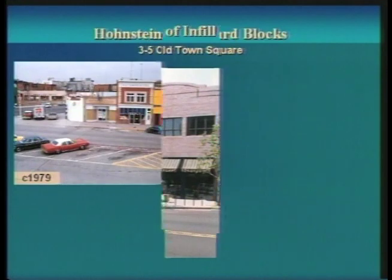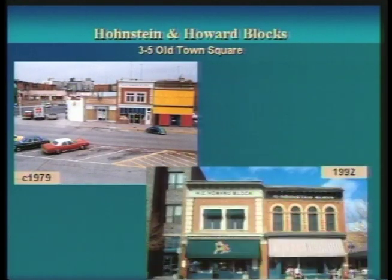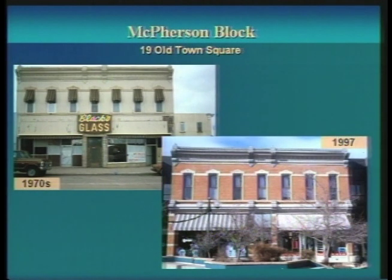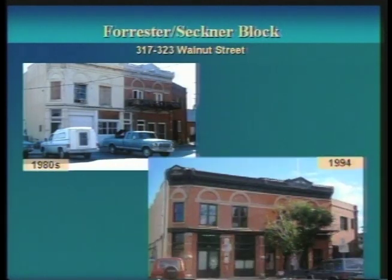The two brightly colored buildings are the Hohnstein and Howard blocks. Here they are after restoration. When the Old Town project was done, the historic buildings leased first before the new infill buildings. This is the McPherson Block before restoration and after. The restored interior of this building has commanded the highest rent for gold suites in downtown. Here is the Forrester Seckner Block before and after.